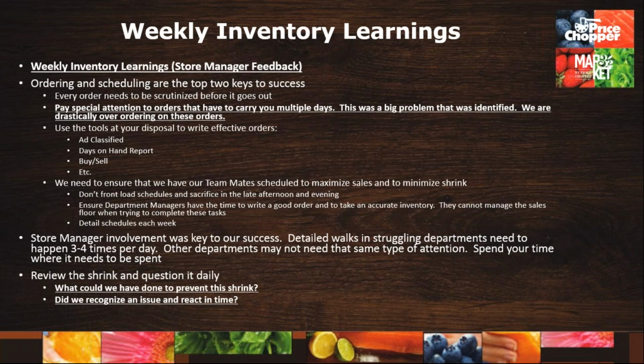And what happens when you way over order? You end up with a lot of extra product that spoils in your cooler or on your sales floor and becomes shrink in the organization. So we pass that information on. We monitor it through the zone shrink specialists, through the district managers, through the store managers, and lo and behold, we got better once we shared that information and that technology with the rest of the chain.